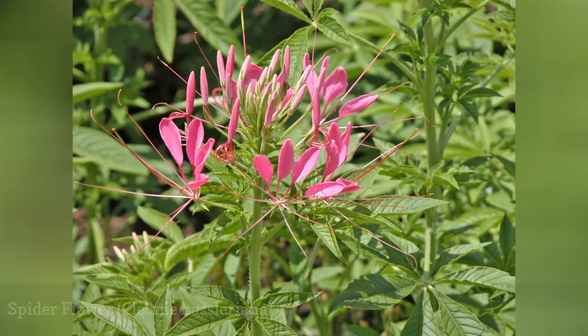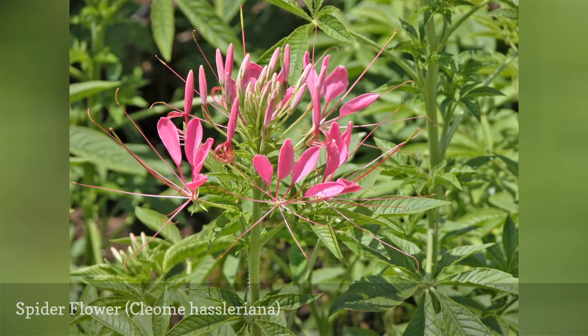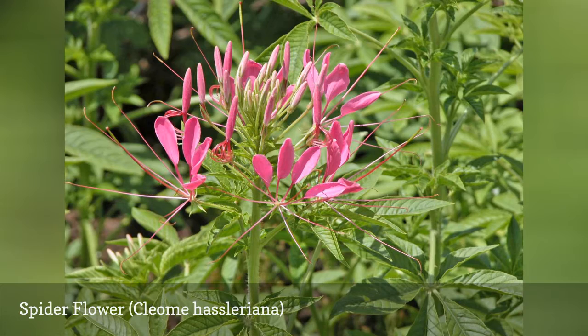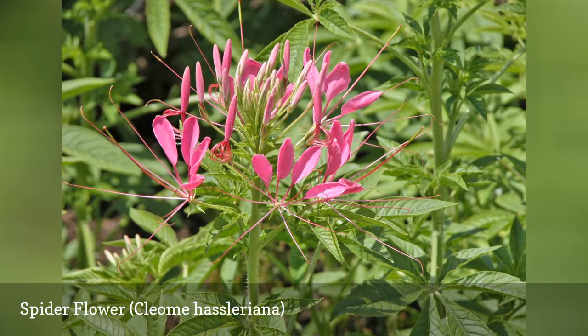Cleome is a genus known collectively as spiderflower, with cultivars of C. hassleriana as the most common variety sold commercially. Spider flower starts blooming early and gets better as the season rolls along. The first blooms begin when the plants are only about 1 foot tall.